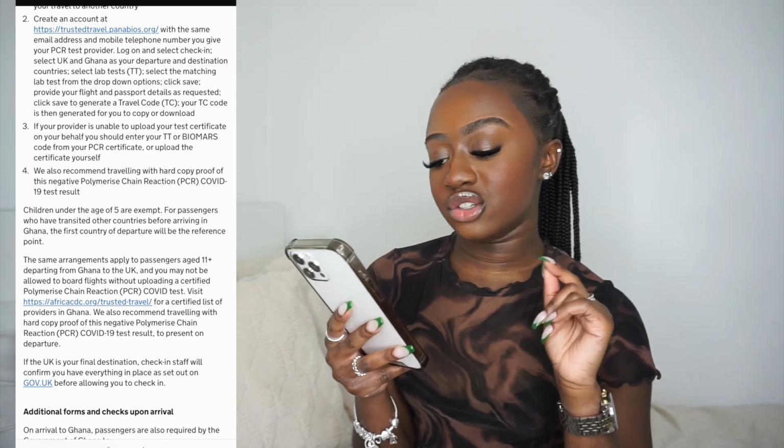It says passengers travelling to Ghana are now required to take a PCR test 72 hours before travel. We've already said that. And then you need to put some details in. I also advise that you travel with a paper copy of your negative test as a precaution. You never know. And in terms of any visas you get, don't have anything only on your phone. Just print everything out, because you never know. Imagine your phone dies or you lose your phone. What are you going to do? Not get into the country.